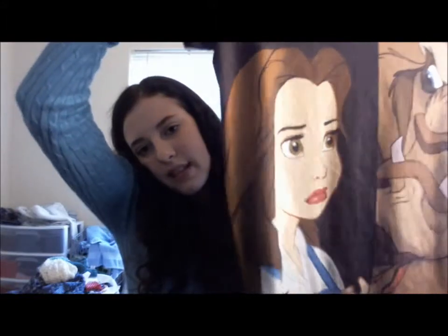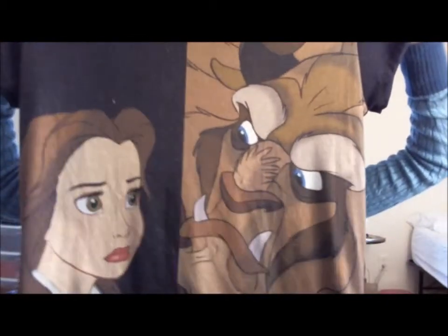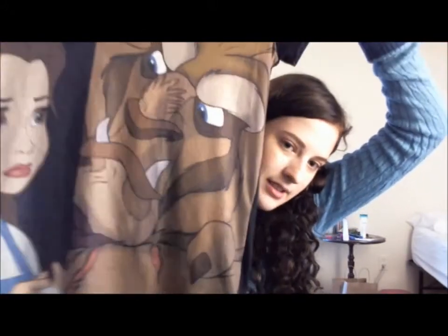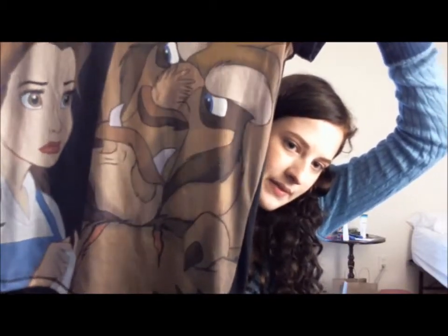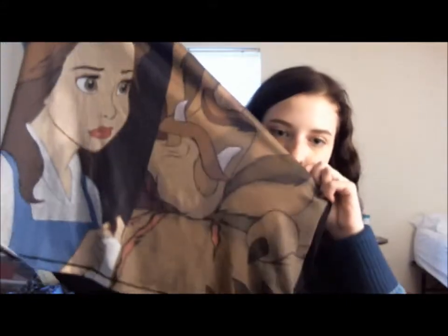Anyway, this is the scene where he and she come back to the castle after she's been chased by the wolves when she runs away. And she's got that cloth in her hand with the hot water on it, to clean the cuts on his arm.